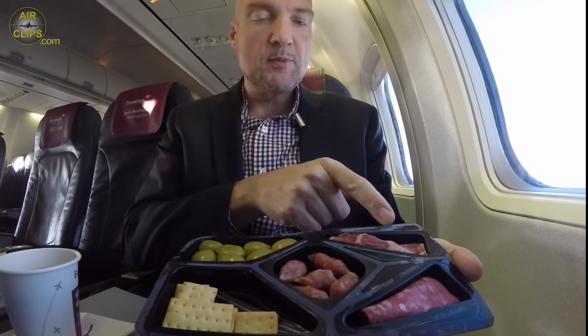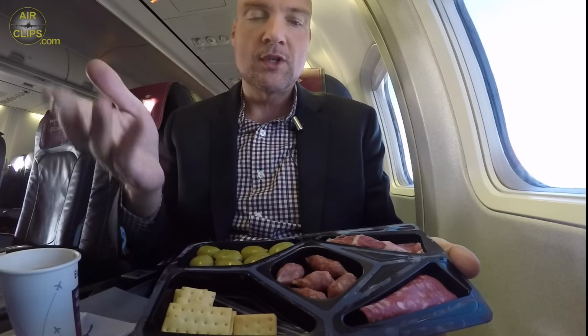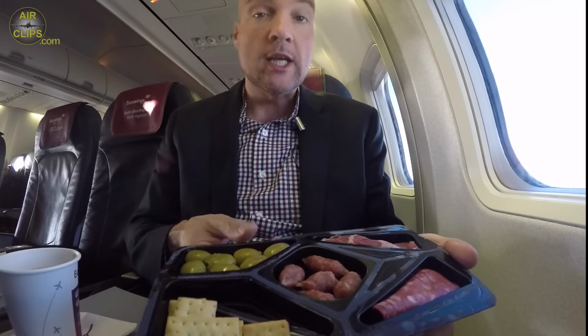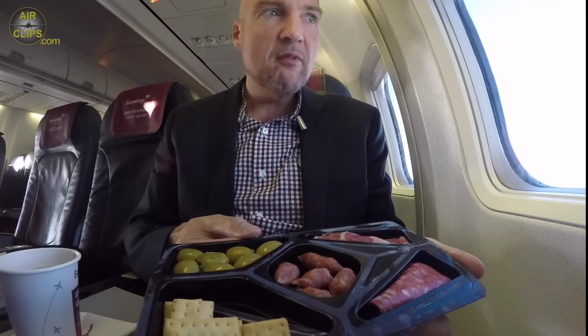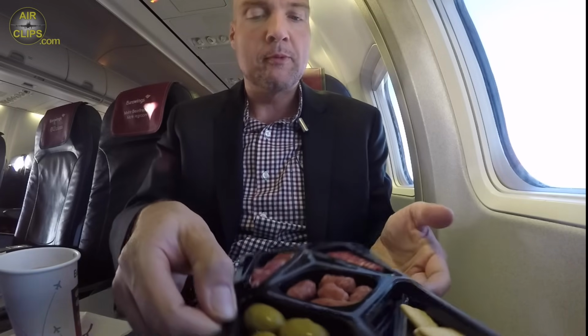Got some nice Spanish ham here, some chorizo style sausage, olives, crackers. It's very good food actually, and also the fact that you can choose from the menu makes it even better catering compared to other business class products that you would find in Europe. I will enjoy.